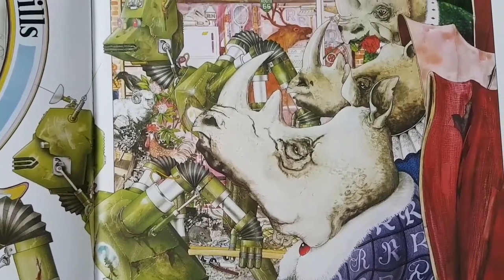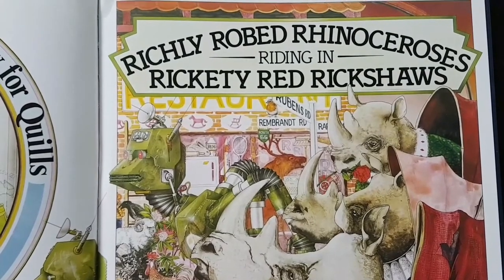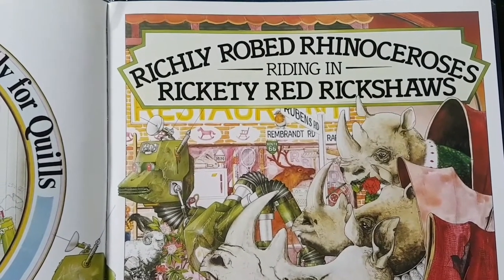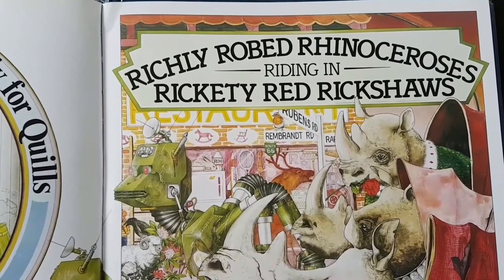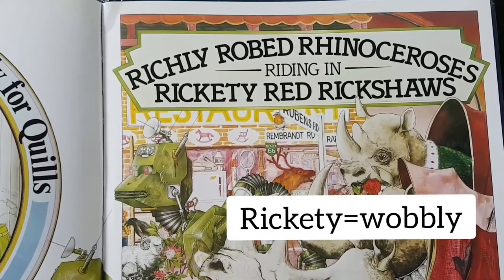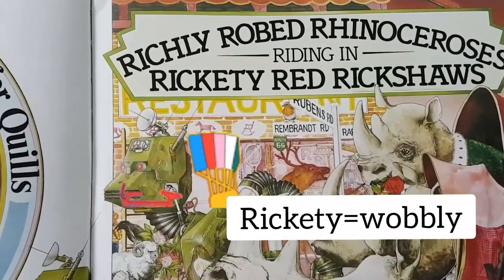That's one of my favorite animals, actually. Richly robed rhinoceroses. That means they've got a beautiful robe on. Riding in rickety red rickshaws. Now, I used to have a car that was a bit rickety. It didn't work very well and it kept breaking down.